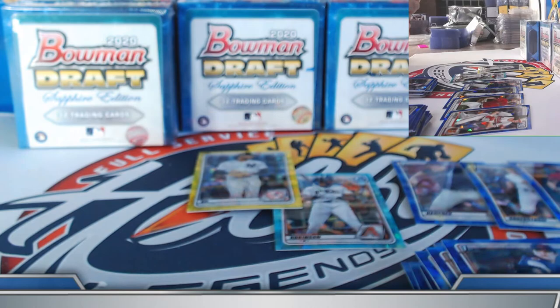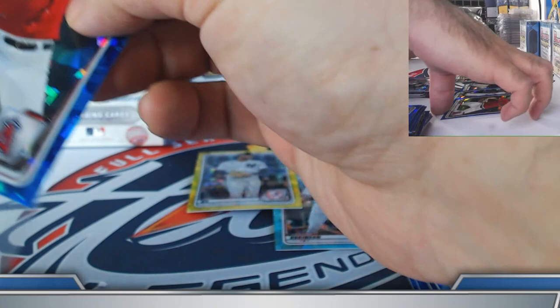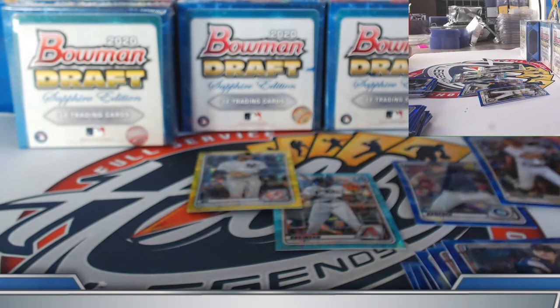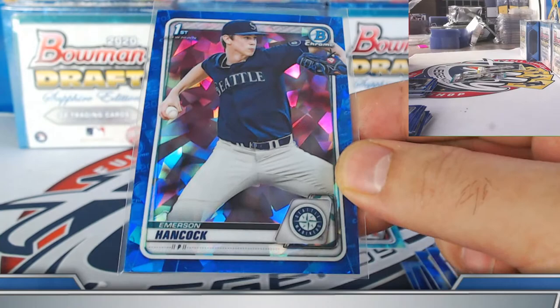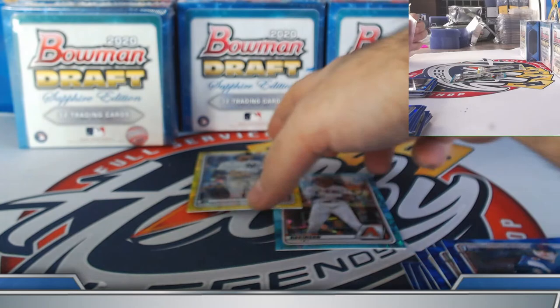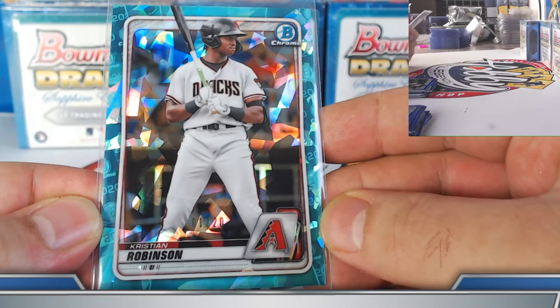Yeah. York, Mayer, and Veen all first there. Kerstad, that is number 3. Yes. Reed Detmers, that is number 2 on the Detmers spot. As well as on the Soderstrom spot, 2. And Emerson Hancock is up there now. Four on the Hancock spot. Parallels Gill again, yellow to 99. And congrats on the Christian Robinson. Nice Aqua. 1 out of 20 on the Aqua.